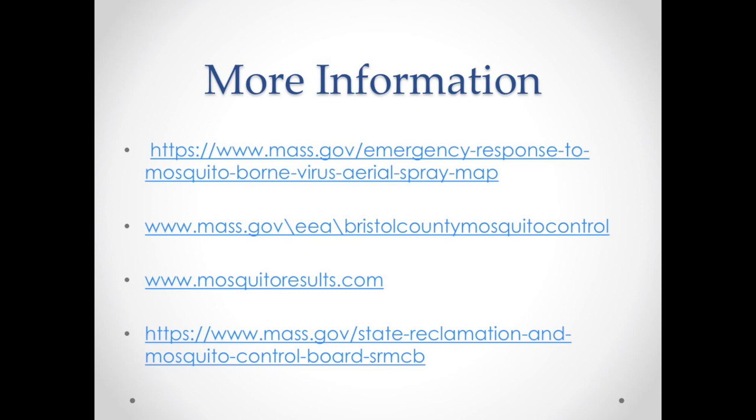The map will include areas that won't be sprayed. Mostly they only include things like drinking water sources, but we also don't spray organic farms. We also don't spray other environmentally sensitive areas. Those might not be up on the map, but there will be random little areas that we won't be treating as well. But you can certainly find a lot of information that's up there.